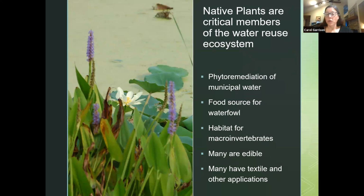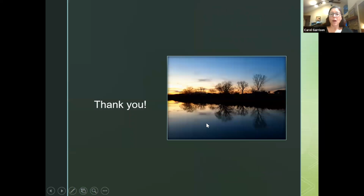I've got to tell you, the nutria absolutely love eating the cattail base of the stems just above the tuber, which is actually why the North Texas Municipal Water District hunts the nutria, because the nutria are always nibbling on the base of those hydrophytes. Many of them are edible to human beings, and many of them have textiles and other applications for human beings separate of the phytoremediation. So I hope this was a nice review of the plants that we have here, a little bit of history of the wetland and exactly how the plants are involved.